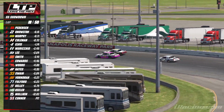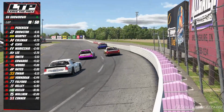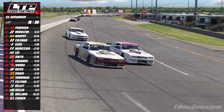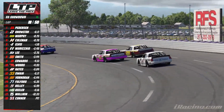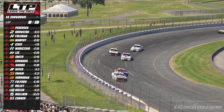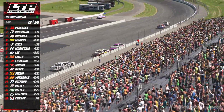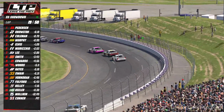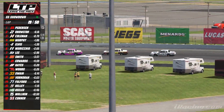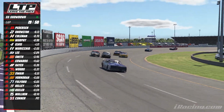Coleman looking to the inside once again. Right there is the two leaders in front of him battle. Looks like Coleman's able to pull alongside. He's slowly making this pass work. Murphy kind of slips up a little bit there on the top side. That's going to allow Justin Coleman to break free. Move Justin Coleman to third. And remember, he has a win here at the Indianapolis Raceway Park in the Street Stock Showdown back in Season 1.